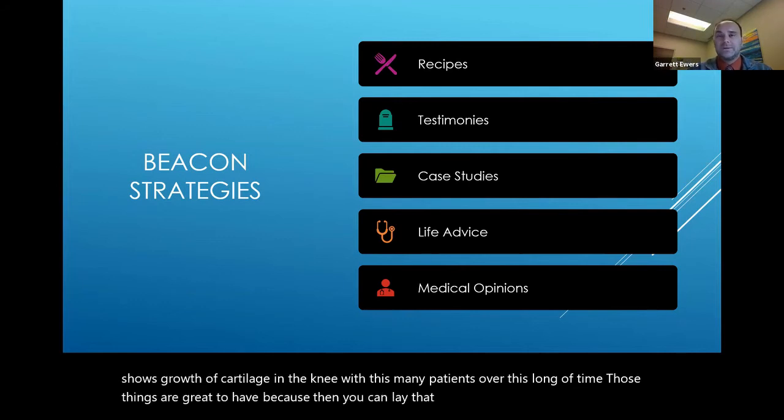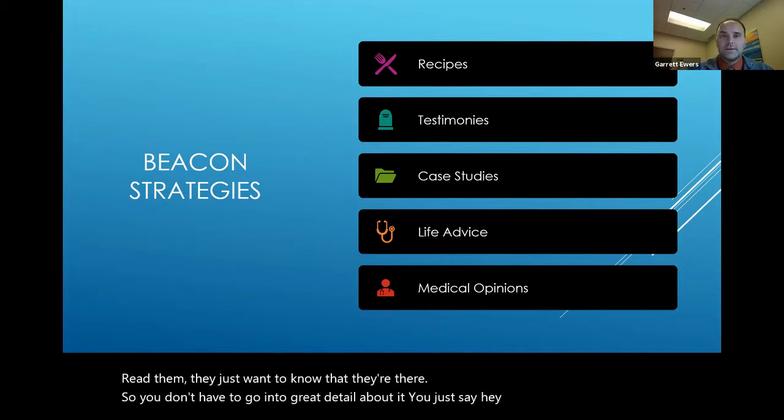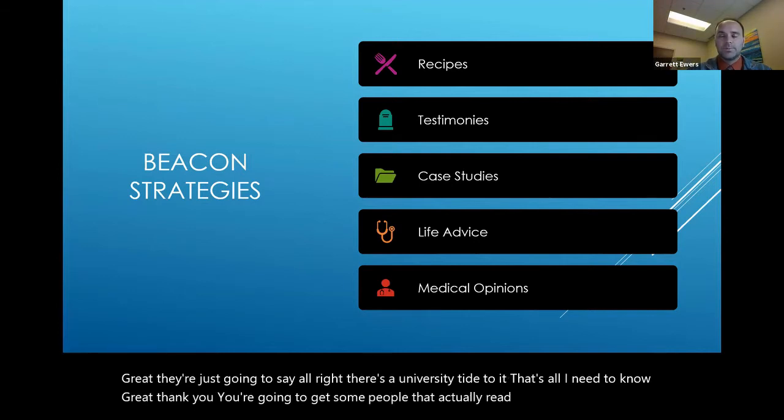And trust me, the people aren't going to read them. They just want to know that they're there. So you don't have to go into great detail about it. You just say, hey, here's a study that shows 700 people that had regenerative medicine and 95% of them had positive outcomes. Great. They're just going to say, all right, there's a university tied to it. That's all I need to know. Great. Thank you. You're going to get some people that actually read it word for word, but not many at all.